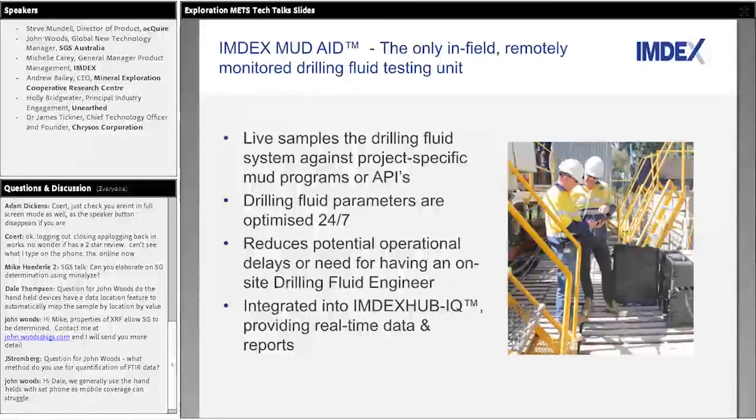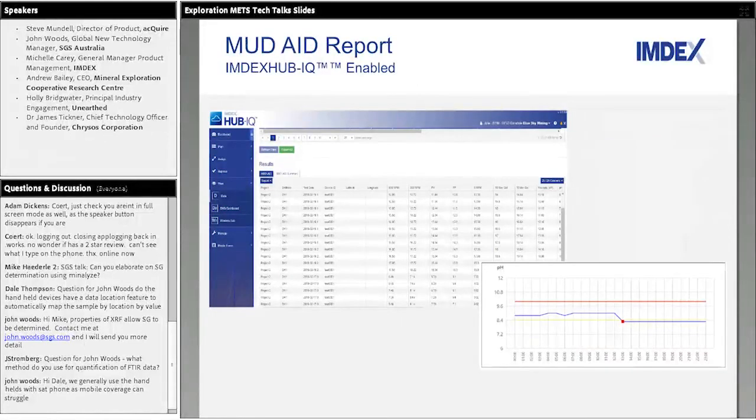And it means that one of our mud engineers sitting back in the office can contact the driller remotely and tell them to make a change. So it's a great example of the way that we can use data remotely right now to be monitoring what's going on and make changes without having to have people out on the drill site.